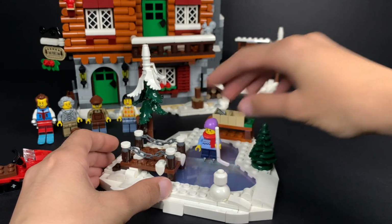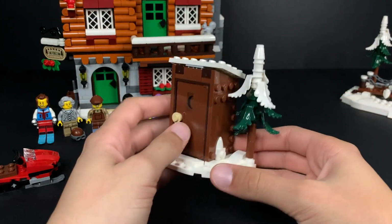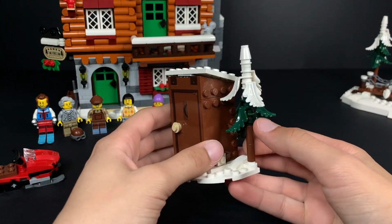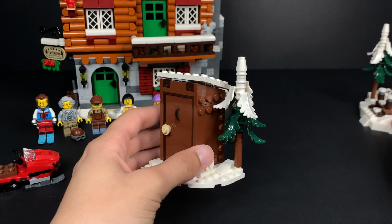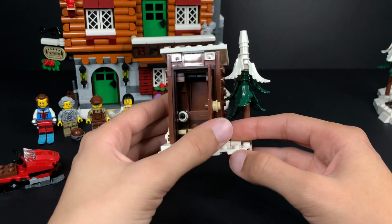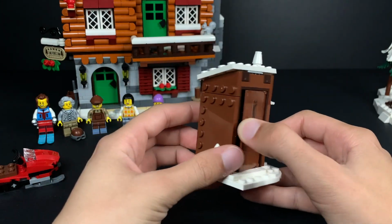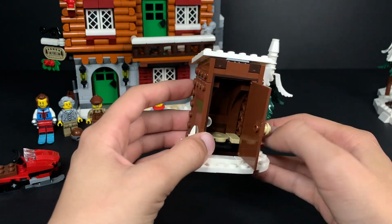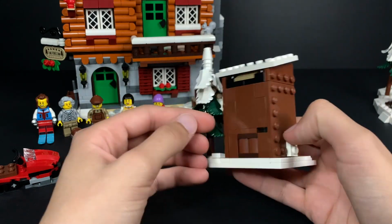I guess it works. It's pretty cool, I like it. Now with this aside, we have the outhouse build here featuring the same tree that we saw with the rink, with the snow and the actual greenery. And if you open this up, it features an interior, and this here is actually an outhouse. We have snow on the base, and on the inside, a little toilet paper roll, the actual toilet. And yeah, that's pretty much it for the outhouse build.